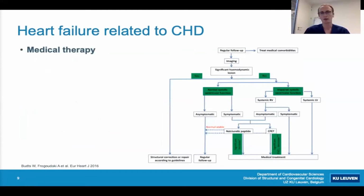Medical therapy is a cornerstone of heart failure management in congenital heart disease, but I think it's important to realize that the evidence base of medical therapy in congenital heart disease is very limited. Still, I would like to refer to this consensus document published in European Heart Journal a few years back by my colleague here in Leuven, Professor Budts, who, based on ventricular function and which subaortic ventricle, be it a subaortic right ventricle or subaortic left ventricle, made some suggestions whether or not to start classic heart failure therapy in that particular patient.